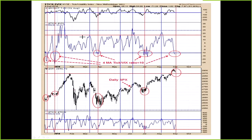But here's another chart. I do a lot with ratios. Out of the many ratios, a lot of them don't mean anything, so I have to go back in time and look at them to see what they actually do. Here's a tick VIX ratio, 4-day moving average, and it kind of said the same thing as the tick trend ratio did. This chart was made yesterday, but anyhow, the tick VIX ratio with a 4-day moving average is getting into bullish territory, suggesting that we're at a short-term low. And I pointed out the previous ones going back the last 9 months, and they seem to work out pretty well.